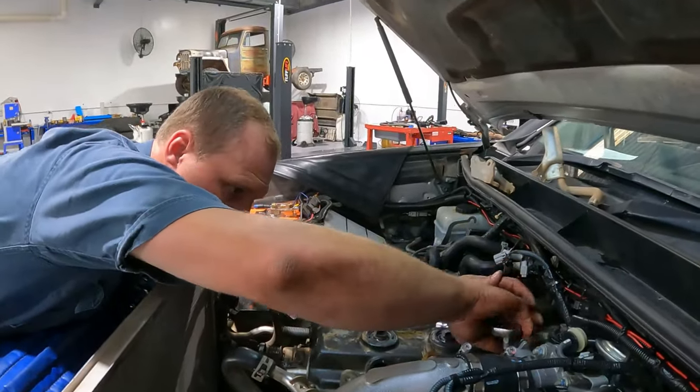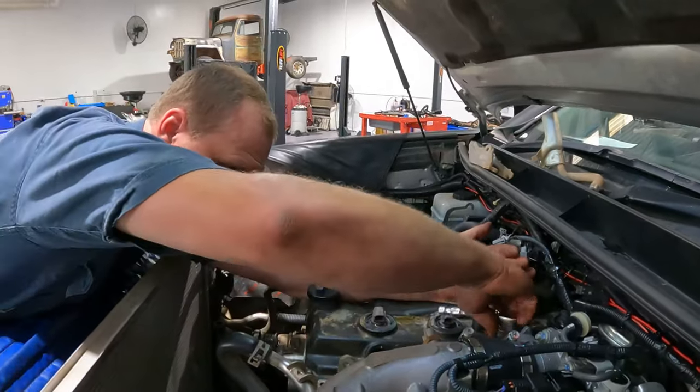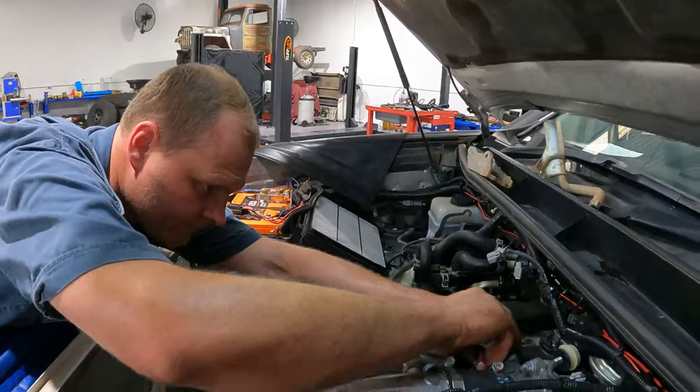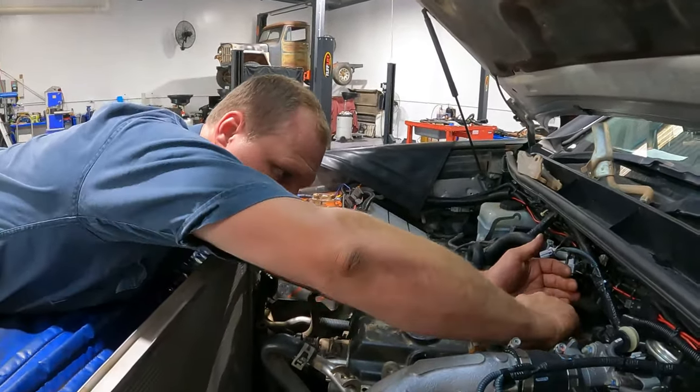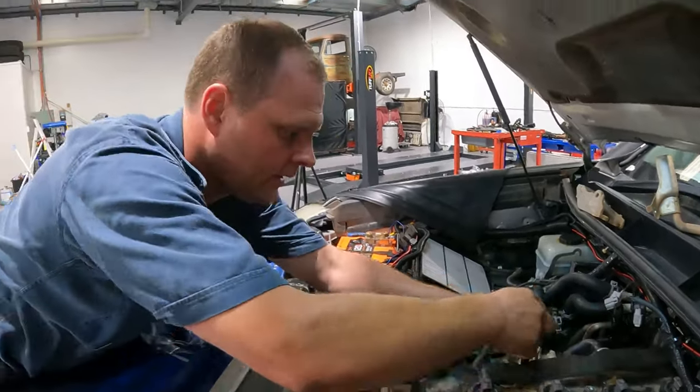Excuse my ignorance, but how big's the job for the injector pump? Getting that off. Not massive, considering we've already got a lot of the stuff off. Yep. It's not a huge job.